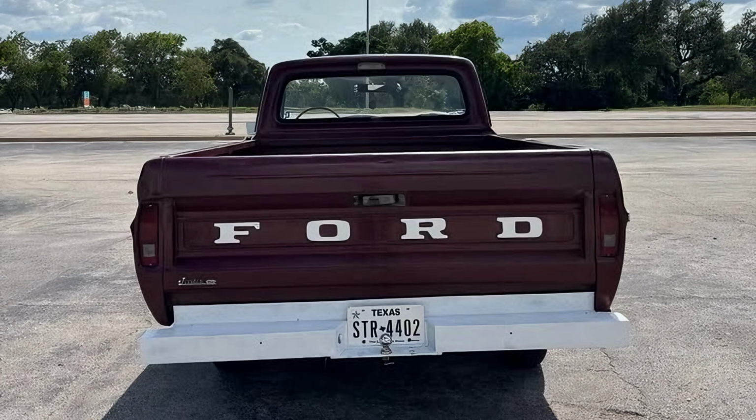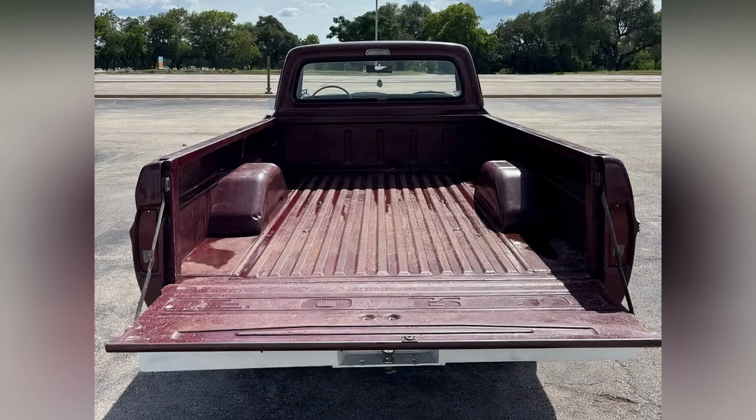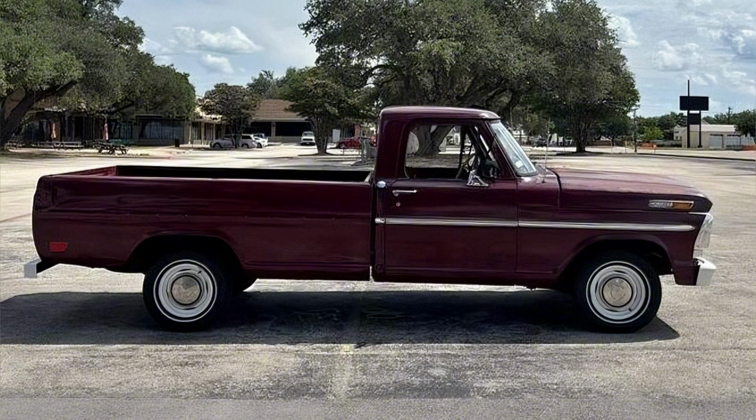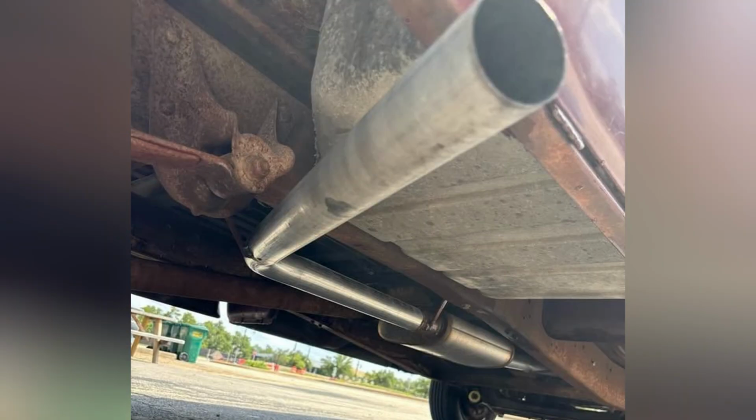It has a clean Texas title and has received extensive recent maintenance, including a new 3-core aluminum radiator, hoses, thermostat, water pump, HEI distributor, carburetor, fuel system components, motor mounts, brake master cylinder, and tires. It also features a refreshed steering system, new front suspension bushings, and a custom exhaust done by Buddy's Muffler in Leander. Number 7.